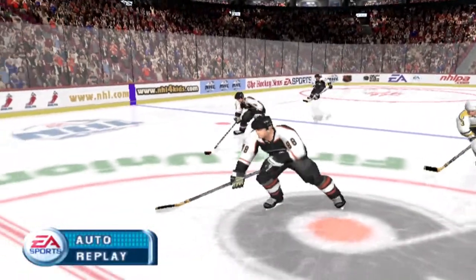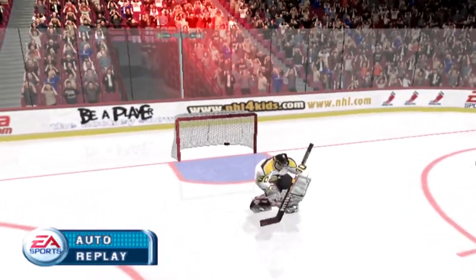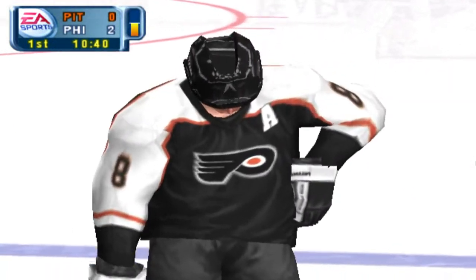Check out this play. Recchi jumps on a loose puck and manages to get away a backhand from the right side. Aubin attempts to get his trapper on it, but the puck manages to sneak by him. Nice work.